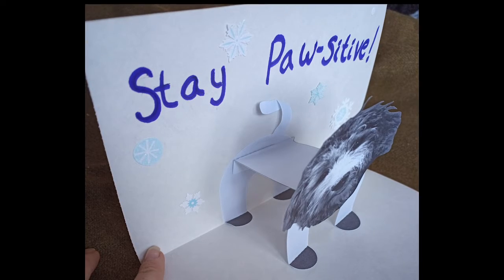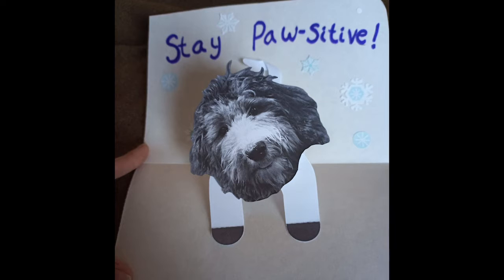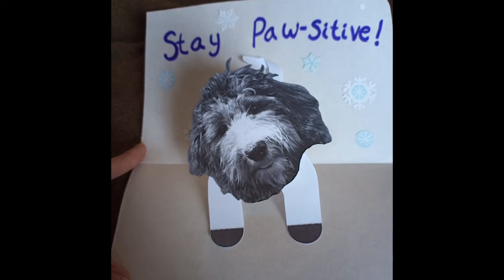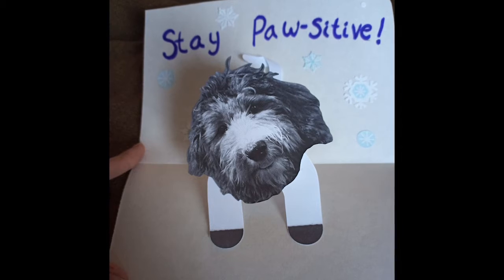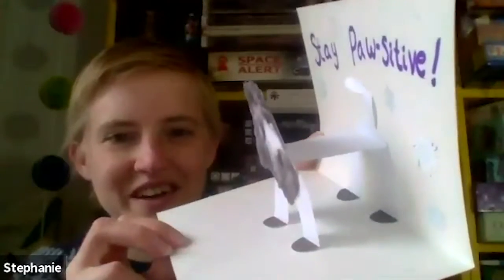But it sort of looks like the pop-up, like the structure, the scaffolding for it, or his little paws. Yeah, there's supposed to be little paws. Oh my gosh, that's so cute. And there's a tail in the background too. Yeah. I think maybe it would have been better if I'd colored it all in. Next time that's what I'll do. She's a black and white dog, mostly black, so I probably should have colored it in to be more real to life.